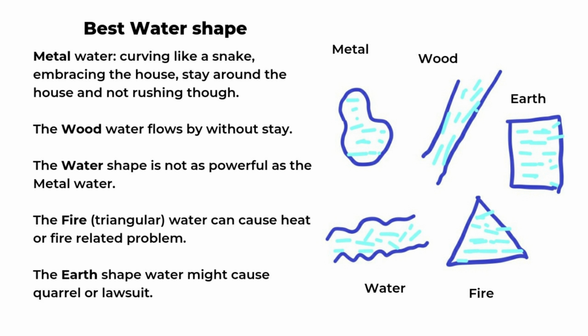And the water type with the little wave is not as powerful as metal, but again, it's all by comparison. It's not a bad water either. For the fire type, because of the triangular shape, it's not a good water. It can cause any heat problem or fire related problem. And also it's hard to accumulate money.